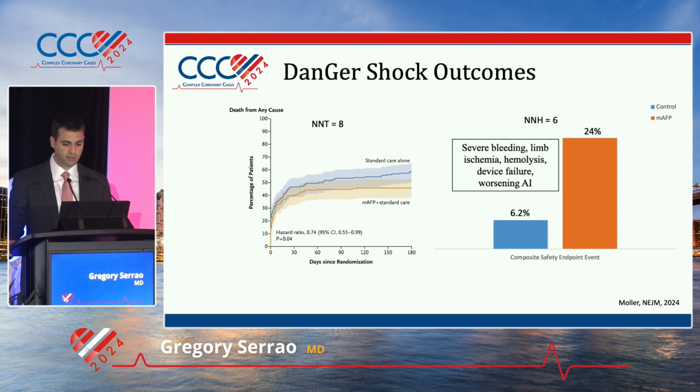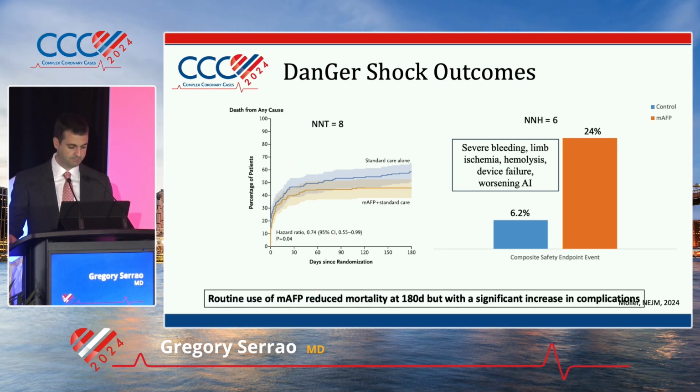To temper the excitement, there was a significant signal of harm, which I think we all have to acknowledge, and the safety endpoint that was used here was a composite endpoint. This composite endpoint looked at a culmination of severe bleeding, limb ischemia, hemolysis, device failure, and worsening aortic regurgitation. And you can see here that there's a significant increase in the microaxial flow group, and the number needed to harm here was actually 6.